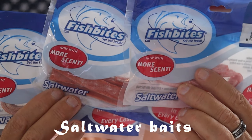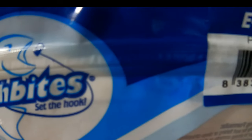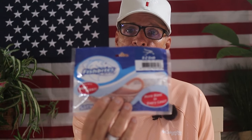All right, so the very first thing you want to do, if you want to make sure that you're going to catch something when you come down here, is get you some fish bites. There's multiple flavors, and all of them work really good down here. My favorite flavor of fish bites is always going to be the easy shrimp. Shrimp flavor is by far the best, I think. You also have easy crab. It works pretty good. And you want to get easy clam. Clam works pretty good, but not as good, I think, as the shrimp flavor.